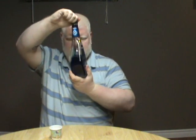My wife made me buy this for her. She didn't like it. The only reason there's so much gone is when I make my Jello shots, my fruit flavored ones, I throw some of this in there too, just to try and use it up.